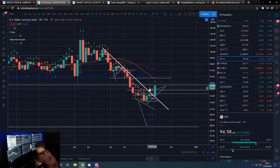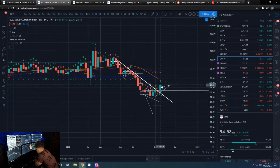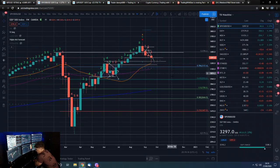I think the dollar has got room to come back down, even if this is the start of a bull run in the dollar. I still think we can come down and test this mid 93 levels. Stock markets, the weekly candle doesn't look too bad.